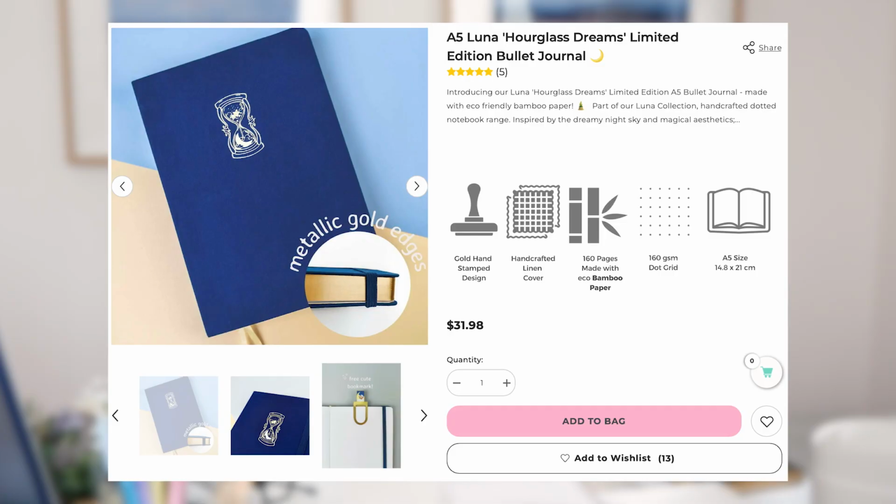This one is $31.98. That's US dollars. You can choose your currency. They've got a whole range of them to choose from, so that's always nice. Hourglass Dreams is now in the running for my second journal of 2023.